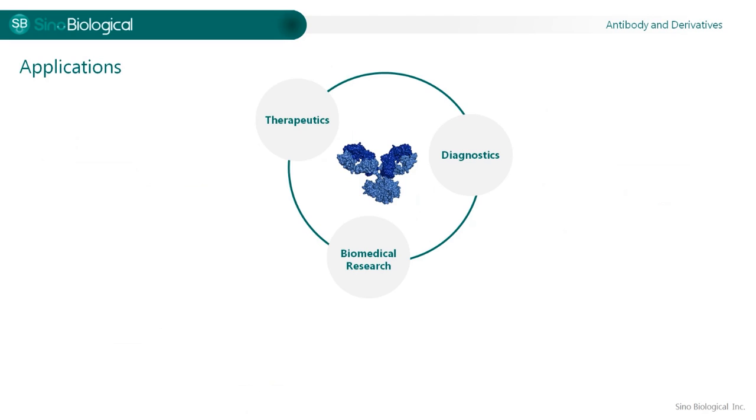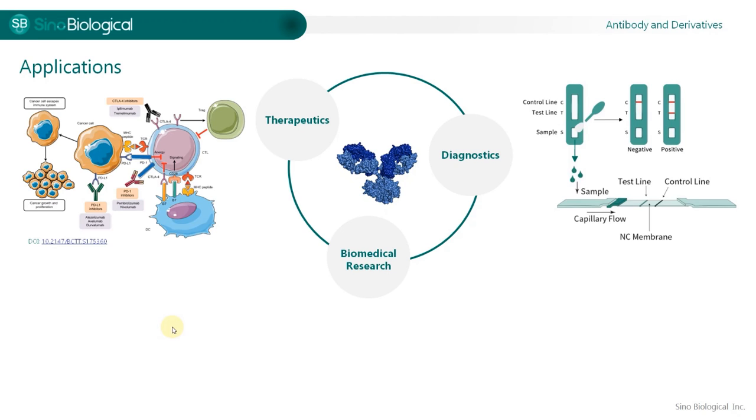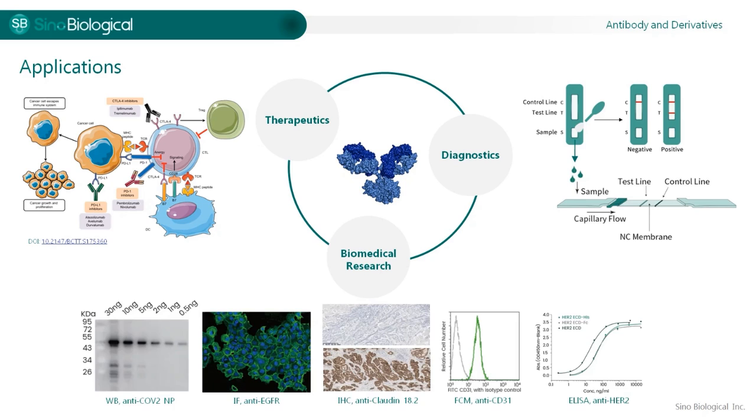into this field. So, like I mentioned earlier, antibodies are actually very specific and highly selective to their specific targets. So that determines that they can be used either as therapeutics, like I mentioned earlier, or as core reagents in diagnostic assay tools, and also they're really valuable tools for biomedical research, and can be used in different types of immunological assays such as Western blot, immunofluorescence, immunohistochemistry, and so on.